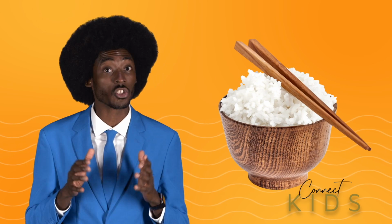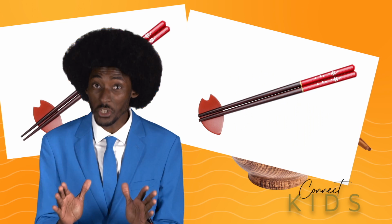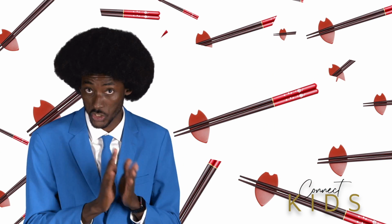And while the pandas are getting their grub on, the locals will be over here eating sticky rice with their chopsticks made from the rest of the bamboo. Over 50 billion pairs of chopsticks are made each year. That is a lot of chopping.